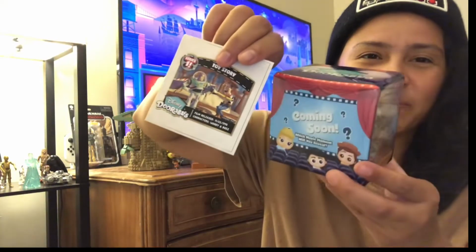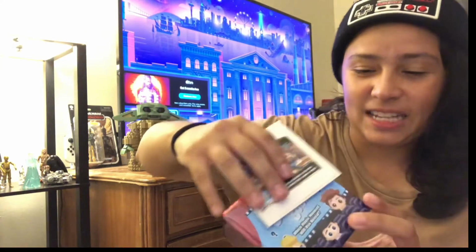Here we go. Third one. Oh, should I look at the card? I don't want to look at the card for this one because I've been spoiling them the entire time. I hope this is Steamboat Willie. Steamboat Willie is actually ultra rare. I think he's the only ultra rare from the Pop movie moment. Let's see what we got. It's a duplicate. Toy Story's Woody and Buzz. I'm not even gonna open it up.